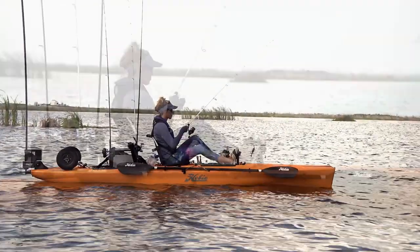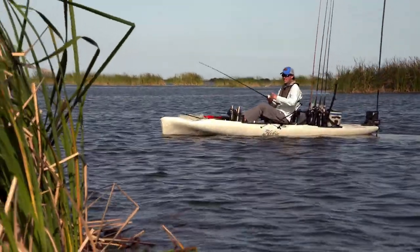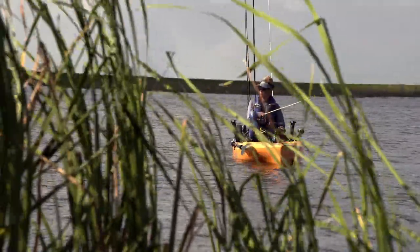Morgan and Bree will have a small window tomorrow to fish on Fellsmere Reservoir. They won't have enough time to get to that good spot today, so they need to adjust their game plan by fishing closer to the launch.